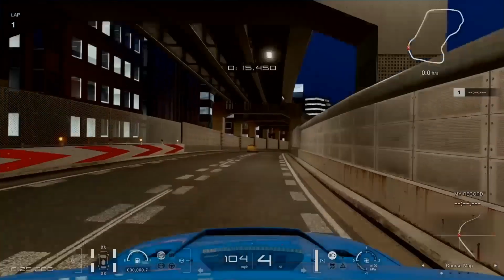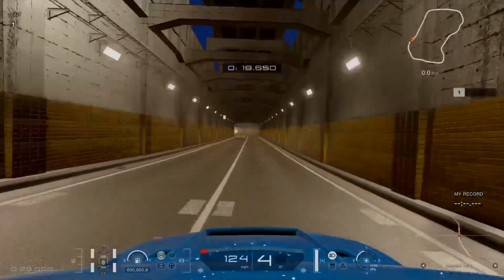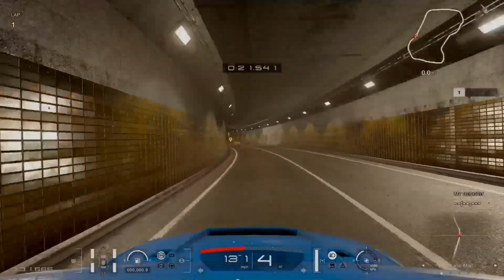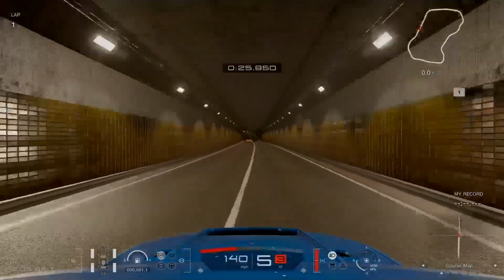Okay, gonna have to keep coming in. One lightning yellow ghost car is in the lead. First sector clear, on to sector 2.